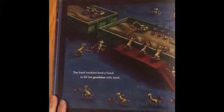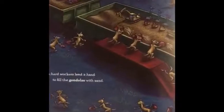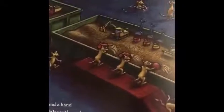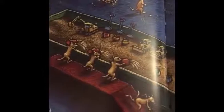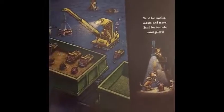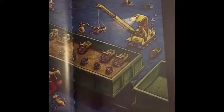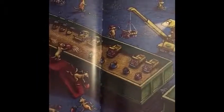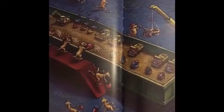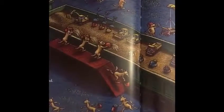Ten hard workers lend a hand to fill the gondolas with sand. Sand for castles, moats, and more. Sand for tunnels. Sand galore. Do we see all the different things they are playing in the sand with? We won't bother to count them, but there's a lot.